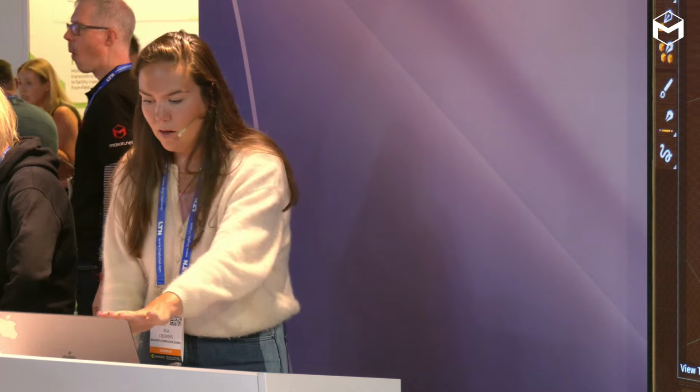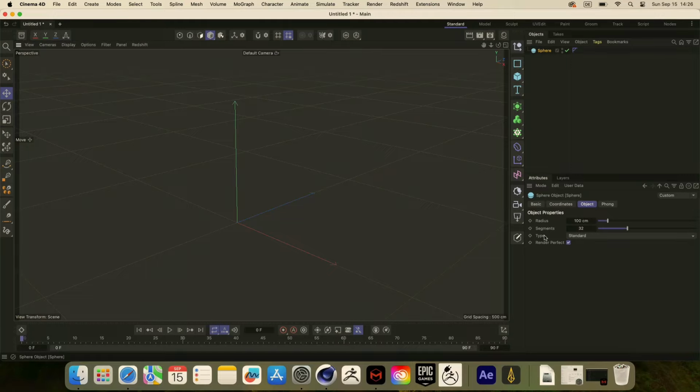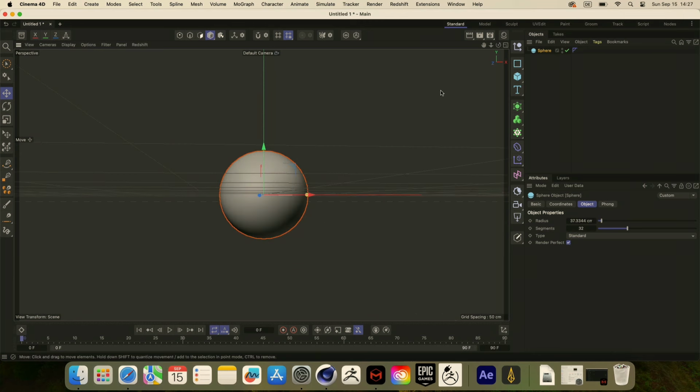I like to think of Cinema 4D as kind of digital clay, where you can just play with it a lot. So what I'm going to do is create a quick character, and since we're at the end of summer, but we really want to hold on tight to it, I'm actually going to create a little sun.